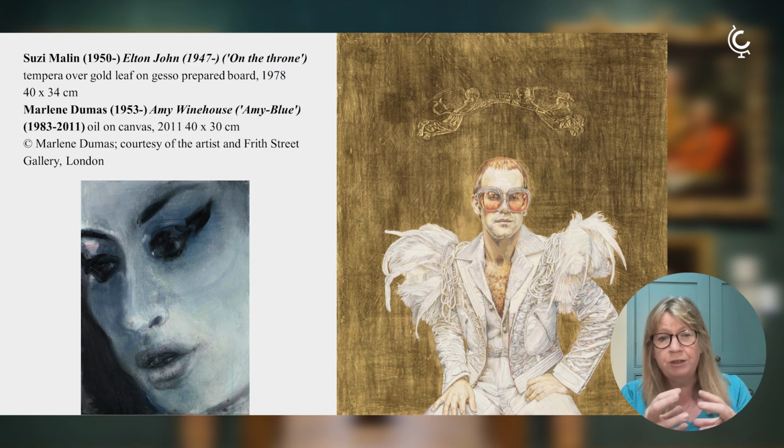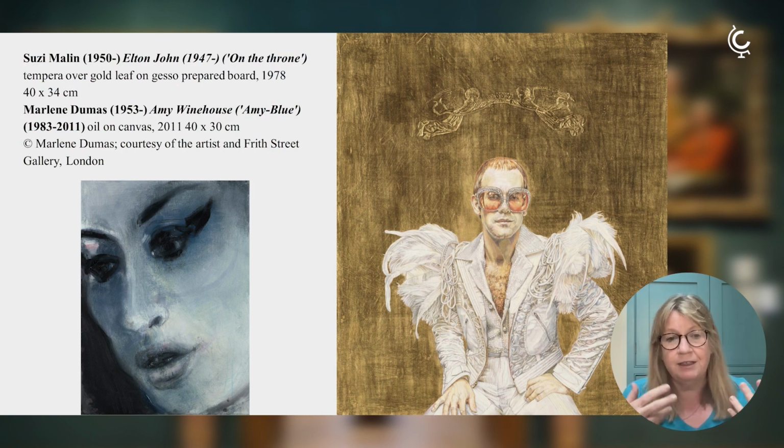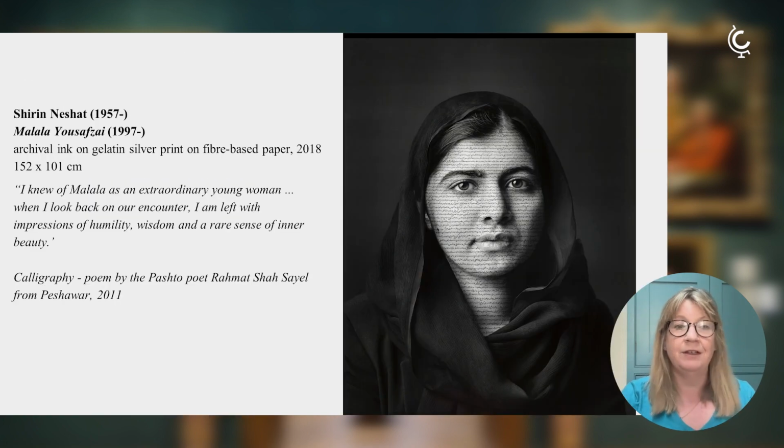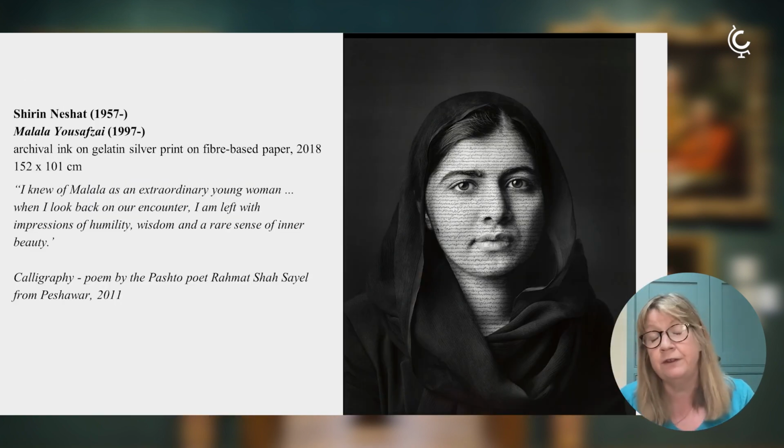It's cropped, so it's really, really claustrophobic. But of course, we can see straight away that it's Amy with her characteristic makeup and this kind of constricted world that she found herself in at the height of her career. Absolutely hounded by the press. So very moving image.